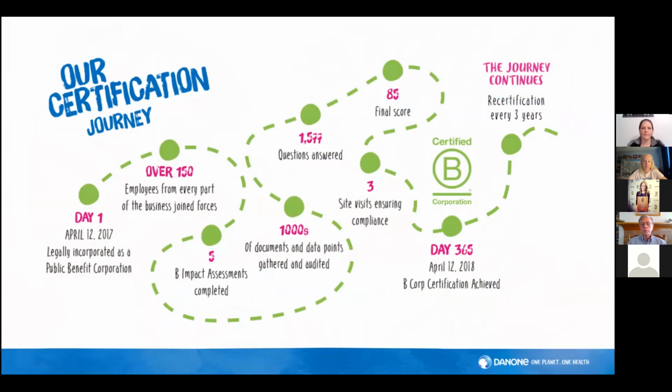That's not the point, right? And Lauren will smile, I say this quite frequently internally: points aren't the point of a measure of impact. And so here's the initial journey we went on. You'll see that we answered over 1,500 questions, thousands of documents and data points. The audit was very intense. Lauren helped with it significantly. We got the final score of an 85, right?